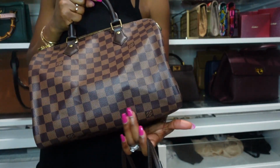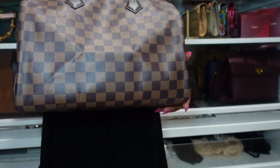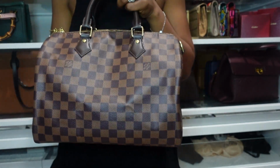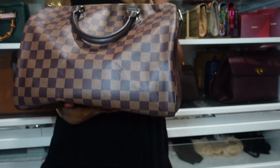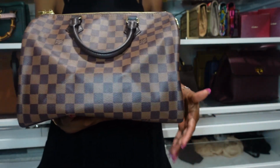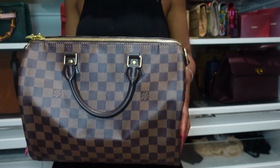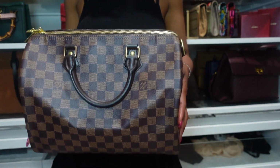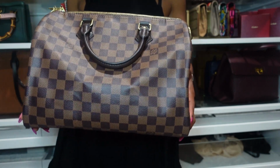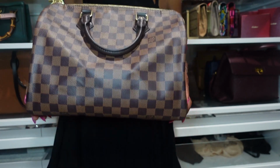And for the Speedy Bandoulière, or the classic Speedy, it is more dressy. Of course, I ended up adding this one to my collection last year. When I was trying to purchase my first luxury item, it was either going to be the Speedy or the Neverfull, and I ended up going with the Neverfull. But I just felt like, you know what, this was definitely something that I wanted to add to my collection. I wish I had purchased it earlier, because I still ended up going back to buy it, and now it's definitely over the $2,000 mark. But I love it so much.